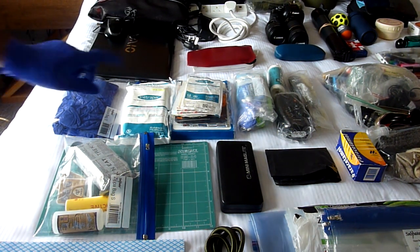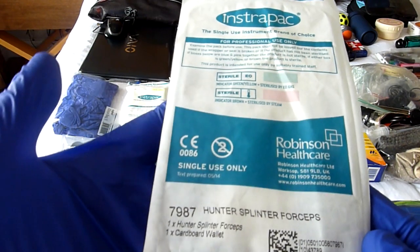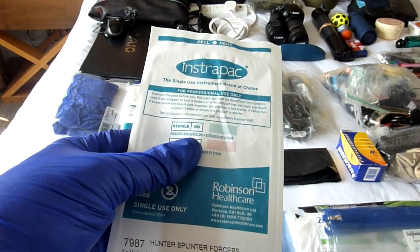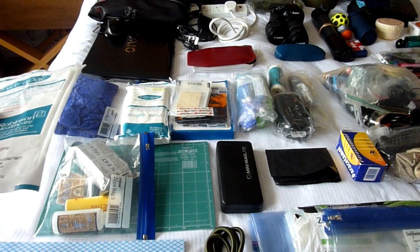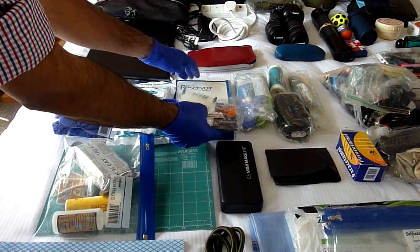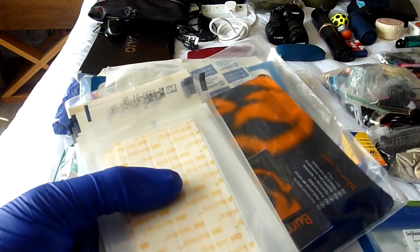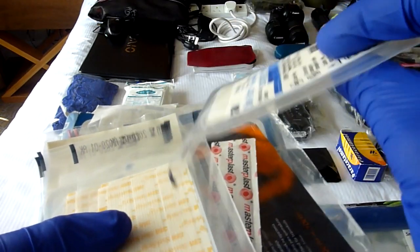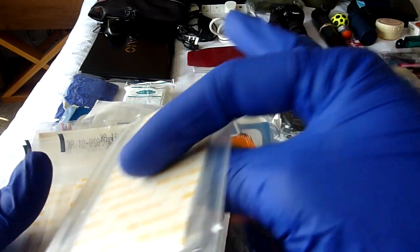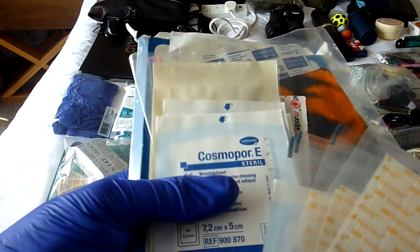So I also have Hunter splinter forceps. These are very, very good to get out splinters or any debris that might go into a wound. Then I have my plaster box, and I just keep it in a box because I don't like them getting crunched up. So I have some plasters, Steri-Strips, reinforced skin closure. So these are the ones you can use for sutures. I have sterile bandages, plasters.